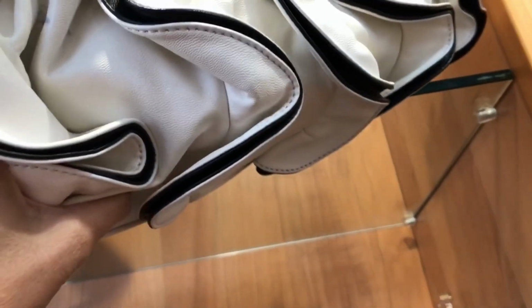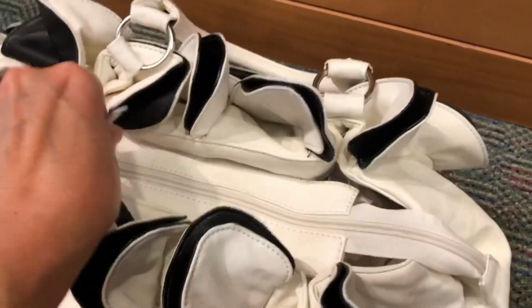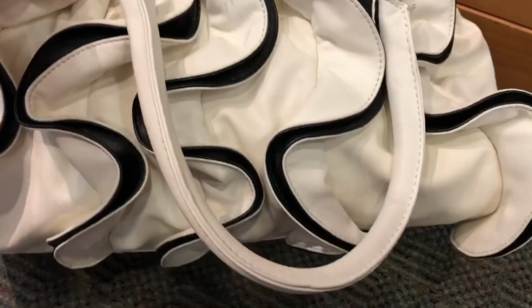I wound up pulling this handbag down because I remembered selling a handbag with this ruffled leather design. And although I could tell this one was not genuine leather, it was cheaply made, I was kind of hoping that it would ring a bell in my memory of which brand it was. I think it was Bagley Mishka. I'm not even sure, but I had found a ruffled bag like that.